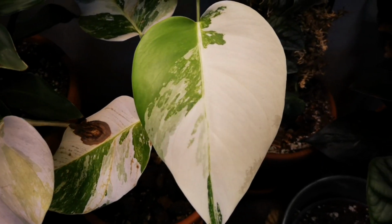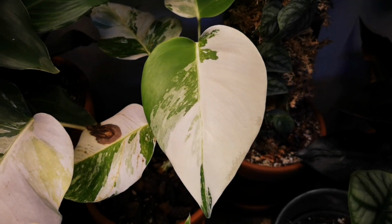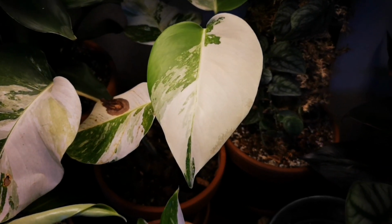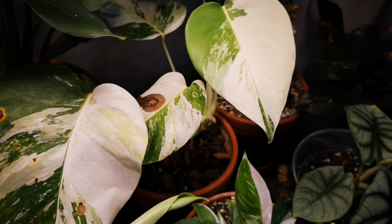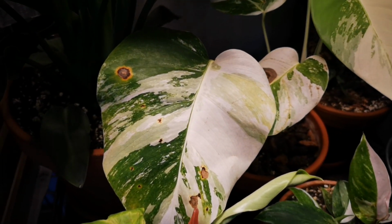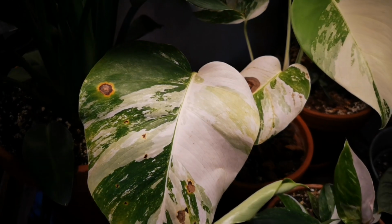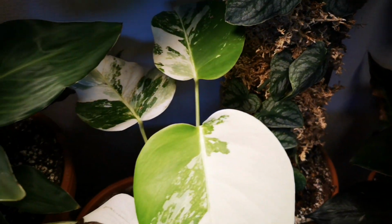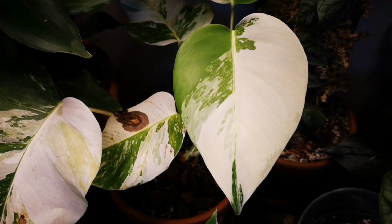But it's doing really well. This leaf just came out about a month ago, I guess. Maybe not even, maybe 2 weeks ago. And so it's still doing great. The plant's great. These little markings on this leaf were the ones that I got it with. But other than that, this plant is doing great, still growing. And I absolutely love it.